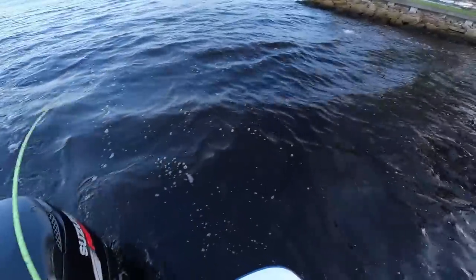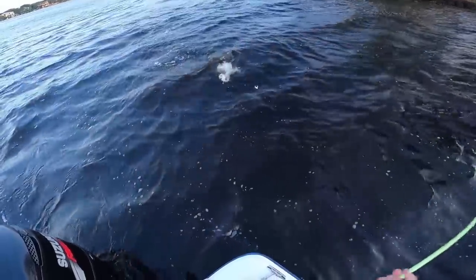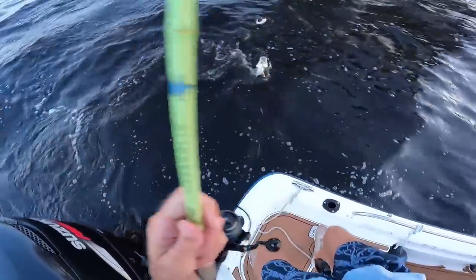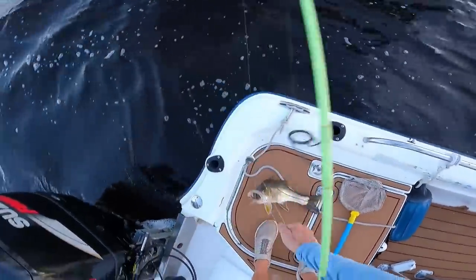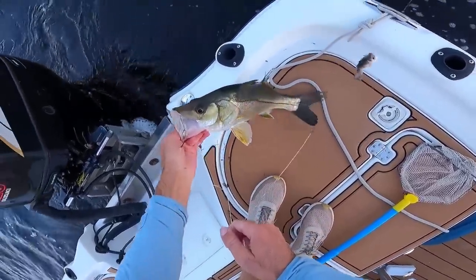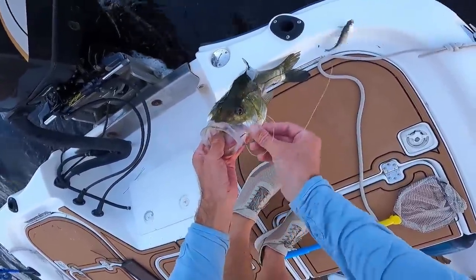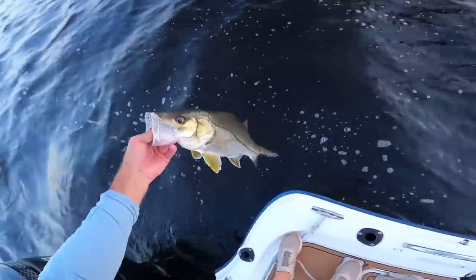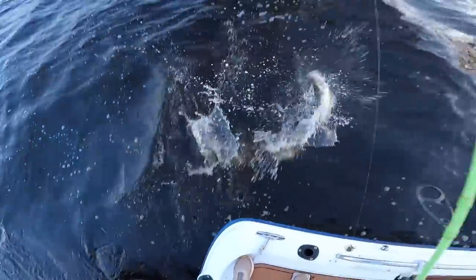Fish on. There's a little snook. Oh my gosh, something big trying to eat him. What the heck was that? I think a shark came up to try and eat him. And wow, look at this fatty. I believe this is a fat snook. Super cool. Real heavy too for a little fish. He's probably been eating real good on this little point.